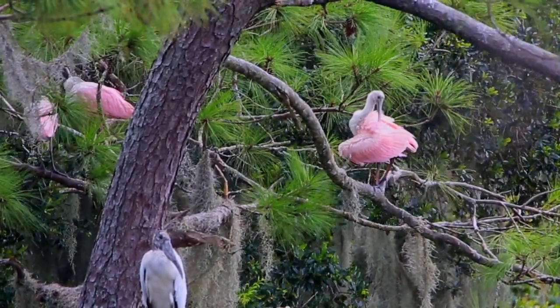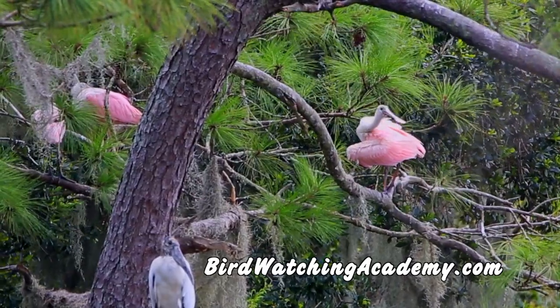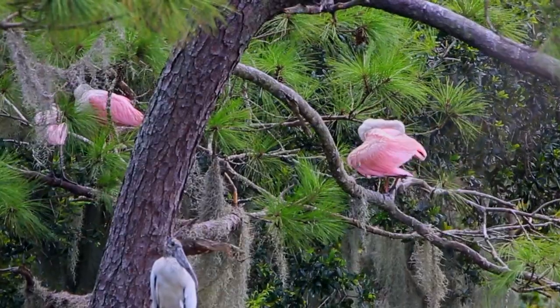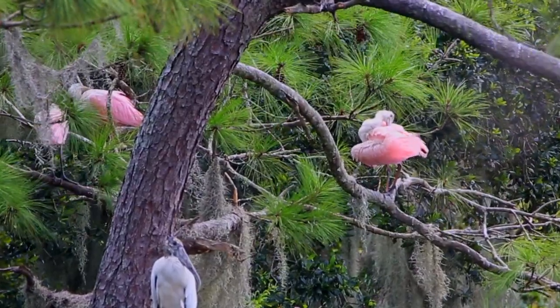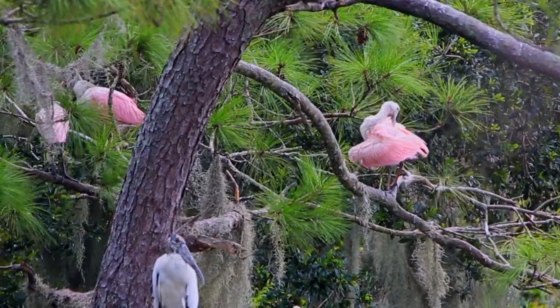This is the roseate spoonbill and is not a flamingo. In this video, a roseate spoonbill is cleaning its feathers by preening. They have a large body with pink feathers and long legs. Their bill is long and looks like a spoon. That is how they got their name.